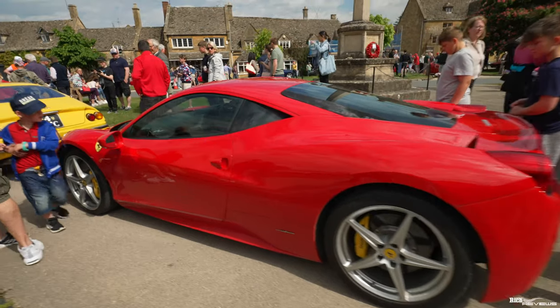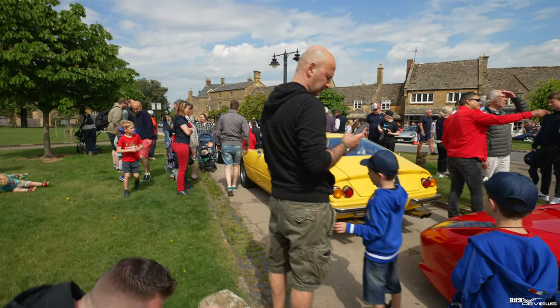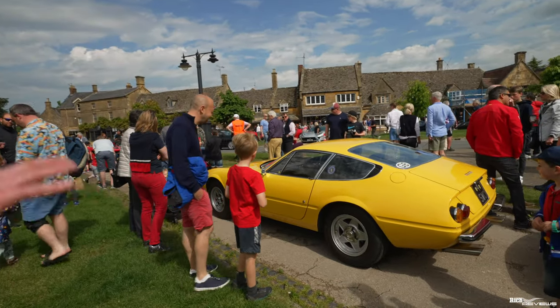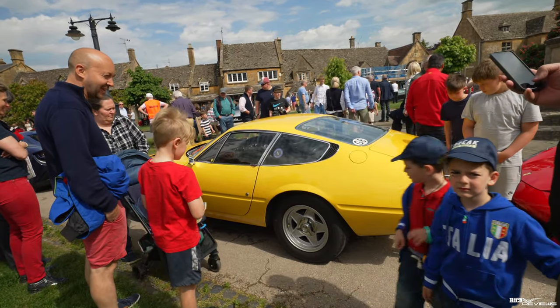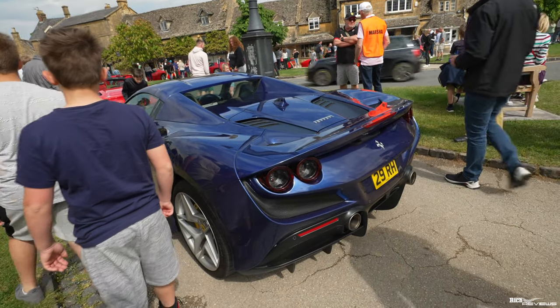With Nero interior, silver wheels, comfort seats, I believe, inside. Oh no, that's actually race seats inside. And then we've got a Ferrari Daytona here in yellow, giallo. In front of the Daytona, we've got an F8 Spider in TDF blue.